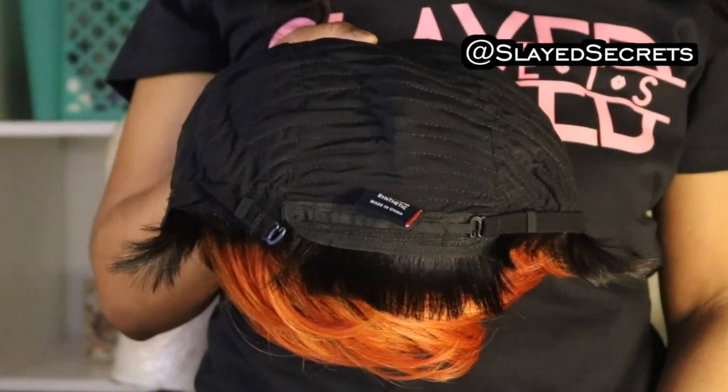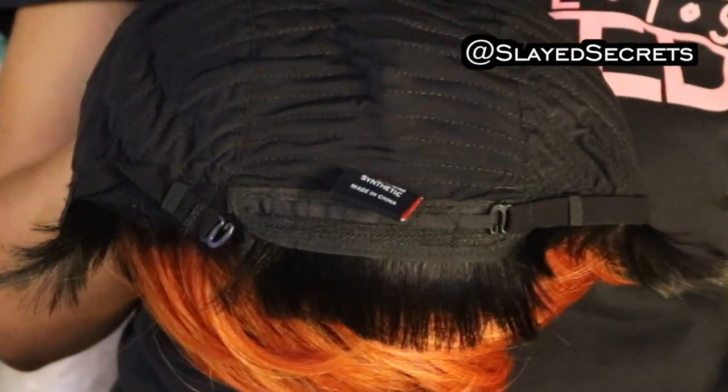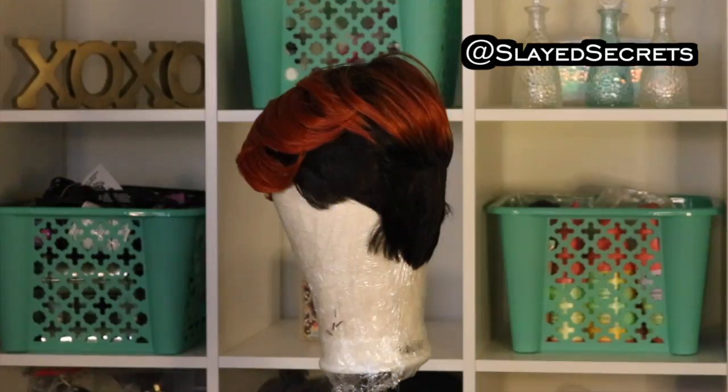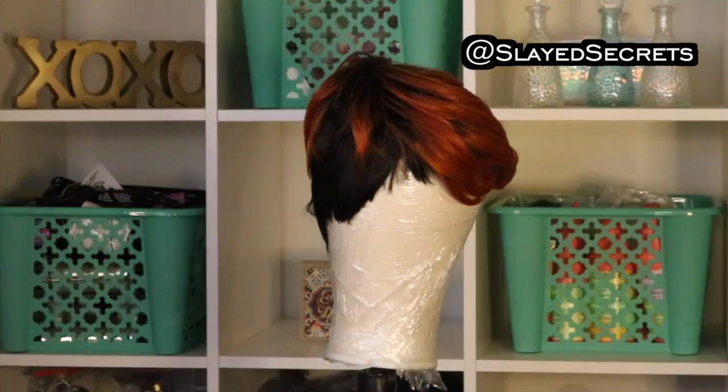So let's turn to the back. No wig clips on the back of this wig. There's two drawstrings with many belt loops to adjust the cap size. So that's pretty much it for this wig. It's pretty straightforward. Let's go ahead and try this wig on.